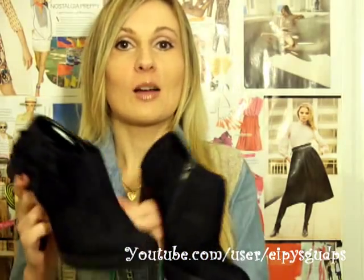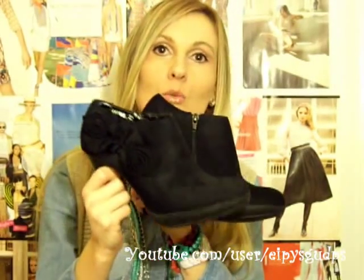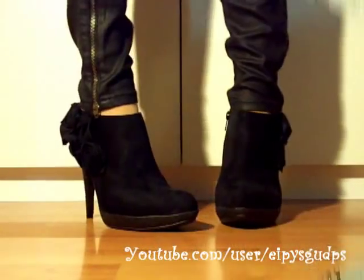So it's my first rule. My shoes have to be extremely comfortable. So I was really happy because I really loved these, like aesthetically I really loved these, plus they were so comfy, so I said I have to get them. So they are perfect for special occasions and I'm planning on wearing these more often, especially now for the upcoming holiday season.